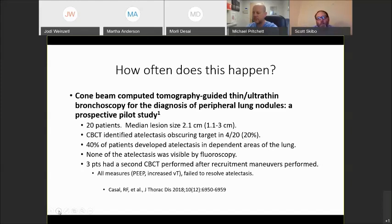So there have been 3 pretty recent papers that have looked at this, in some cases as a side finding. This paper was looking at cone beam CT radiation dosage, but as a side finding of the study, which had 20 patients with a median lesion size of 2.1 centimeters, range 1.1 to 3, so kind of in the wheelhouse of navigational bronchoscopy, they found that atelectasis obscured the target 20% of the time. So 4 out of the 20 targets, and 40% of patients developed atelectasis in dependent areas of the lung. And again, none of this was seen by fluoroscopy.